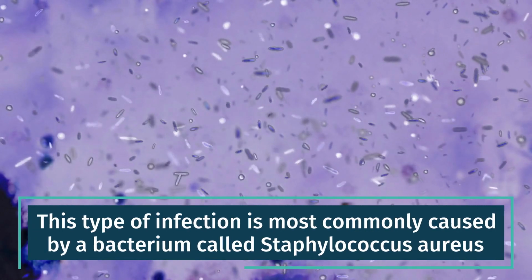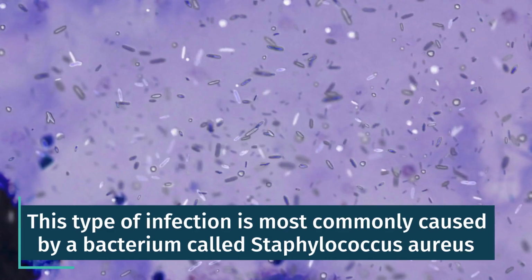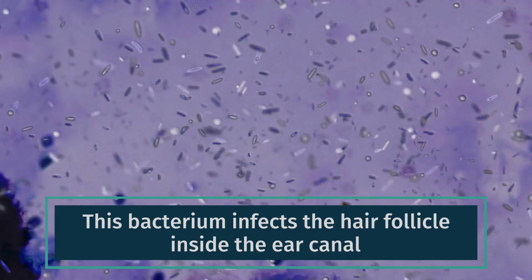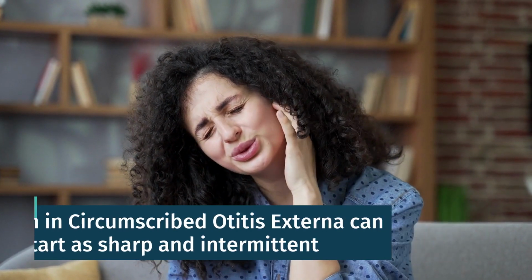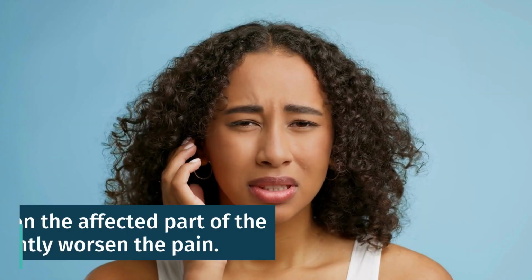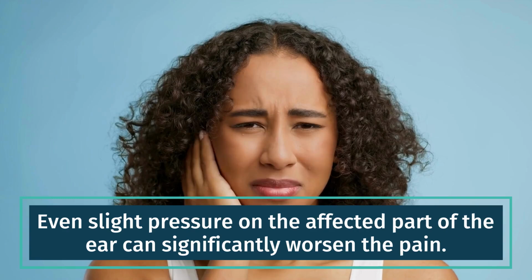This type of infection is most commonly caused by a bacterium called Staphylococcus aureus. This bacterium infects the hair follicle inside the ear canal, forming a furuncle, or in simple words, a boil. The pain in circumscribed otitis externa can start as sharp and intermittent, which can quickly become continuous and intense. Even slight pressure on the affected part of the ear can significantly worsen the pain.